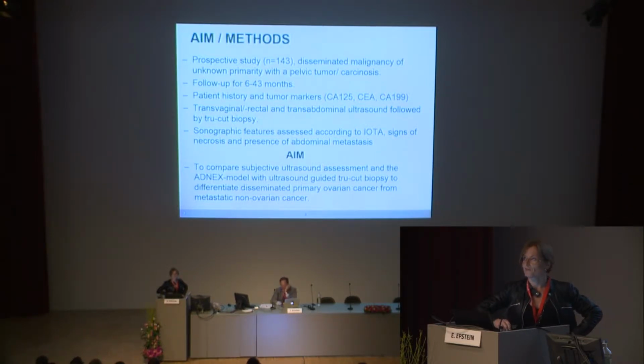The sonographic features were assessed according to the IOTA classification. We also looked for signs of necrosis because these features had previously been reported to be more common in metastatic tumors. We also searched the abdomen to look for metastases in the liver, in the omentum, and in the peritoneal cavity. The overall aim was to compare the subjective ultrasound assessment and the ADNEX model with ultrasound-guided TruCut biopsies to differentiate primary ovarian cancer from metastatic non-ovarian cancer.